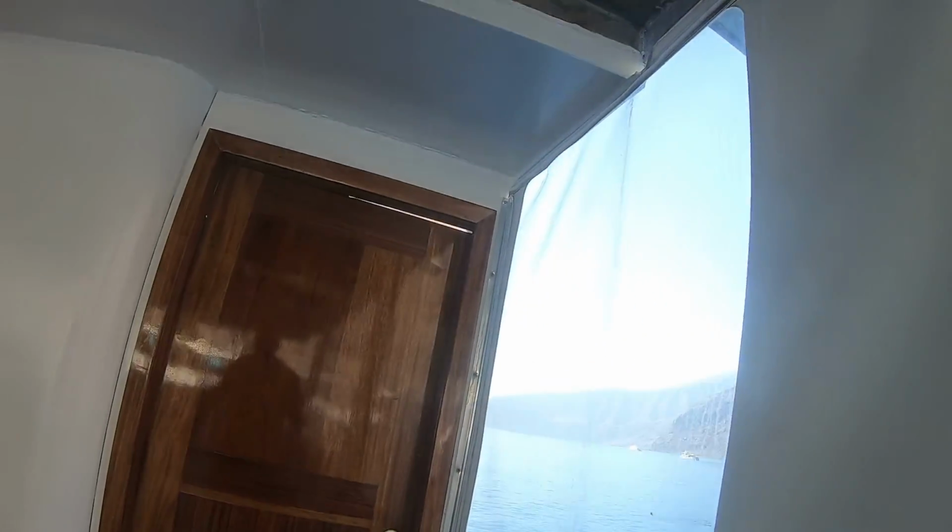Okay, welcome to my shark diving holiday. I'm going to give you a trip around the boat. We've been here a couple of days, but I haven't had a chance to do this yet because it's just been full on. But here's a trip around the boat. So we're on the top deck here. So we've got a door going through here.